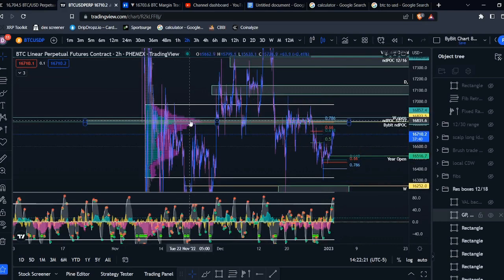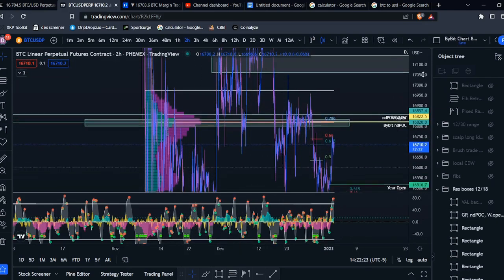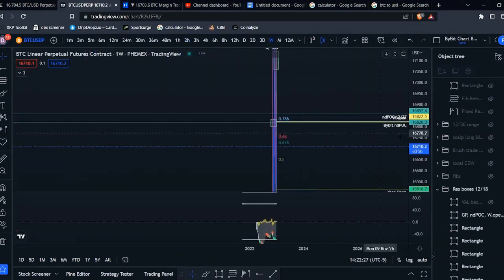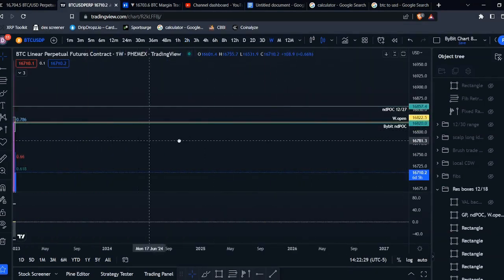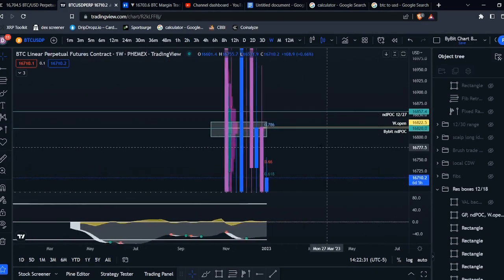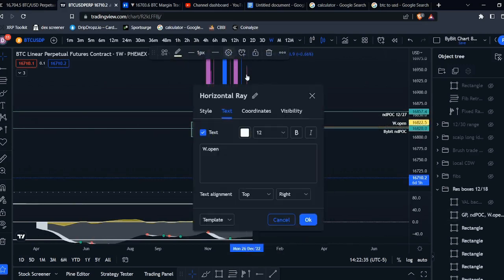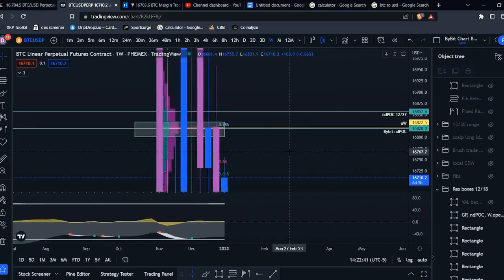So, that was kind of my basis for this level right here, along with the weekly level. I think this is some very nice confluence here with the point of control and this now untapped weekly level, which I can go ahead and update, this level right here, because it's an untapped weekly now.